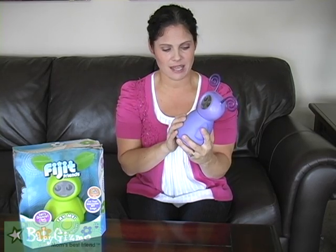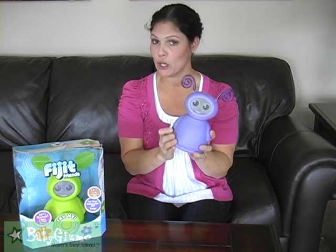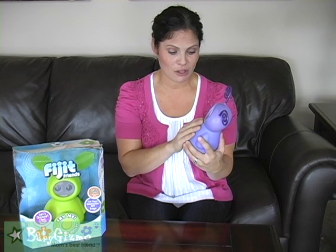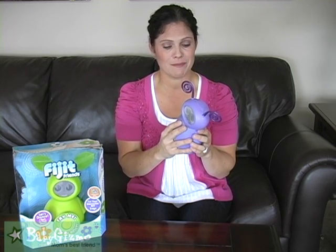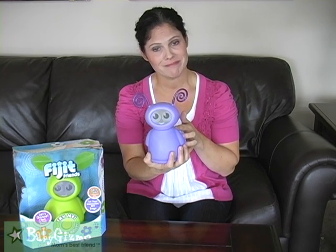One thing I do want to say about the Fidget is it's new, so it's not perfect, but it doesn't have the greatest voice recognition. And I know children, they all have a different pattern of speech, they all have a different volume, but the kids found that it didn't understand them a lot. Like my daughter would say, dance with me, and he would go to sleep.